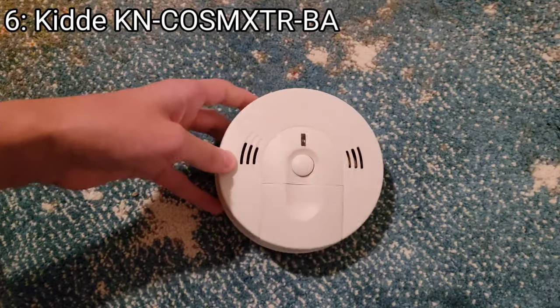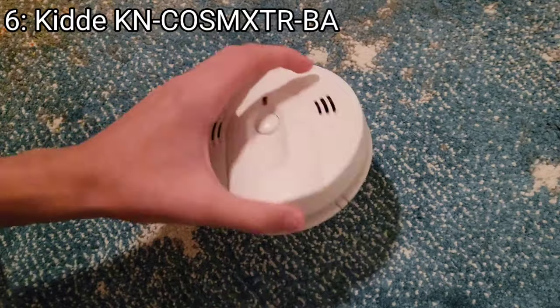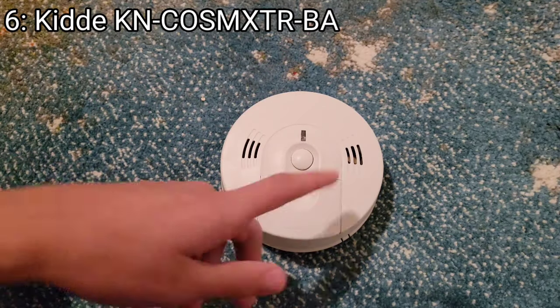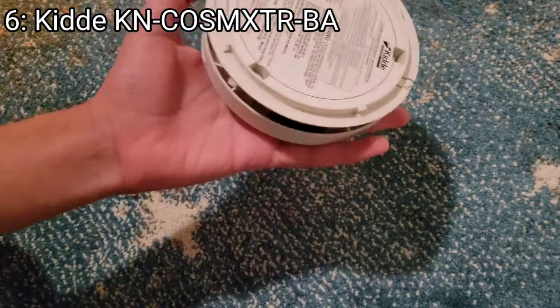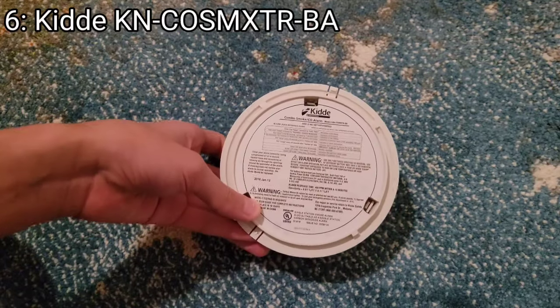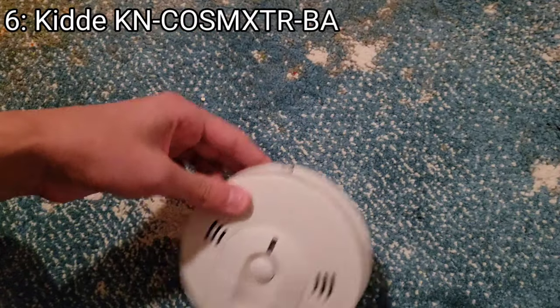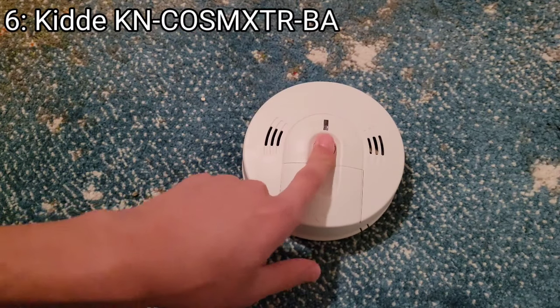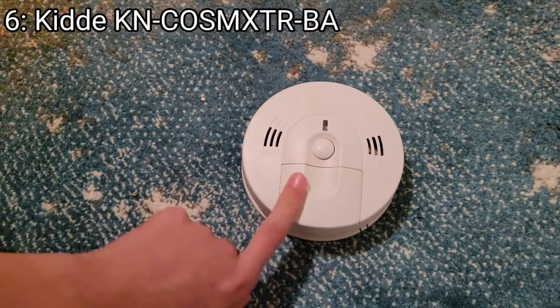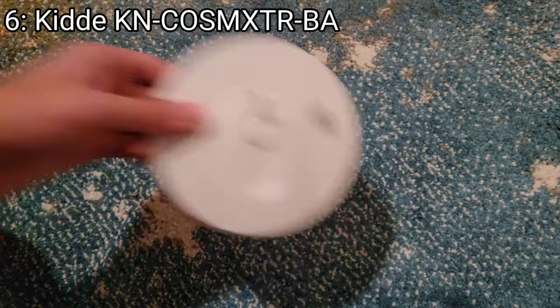And the next one is very similar to the KN-COSM-XTR-B and very similar to the KN-COSM-BA. It looks exactly the same. It performs the exact same. It takes double A's, I keep messing that up. It takes double A's, voice, piezo, one single button. But it's so-called intelligent. I don't know what, but so-called. We'll never know. The model is KN-COSM-XTR-BA. This one is actually broken. For some reason, it just won't test. But it basically tests the exact same way as the KN-COSM-BA.